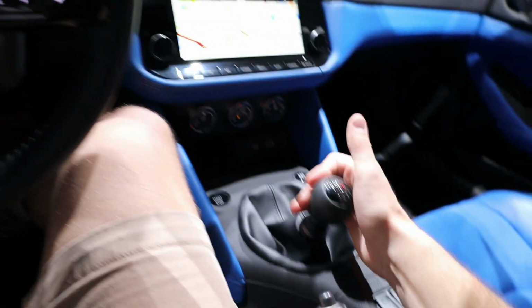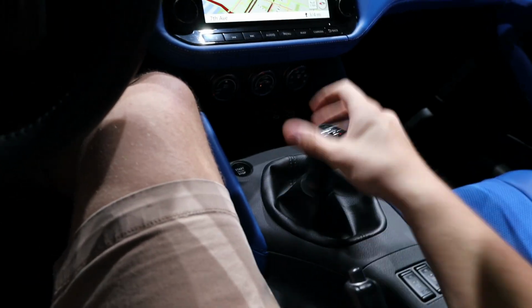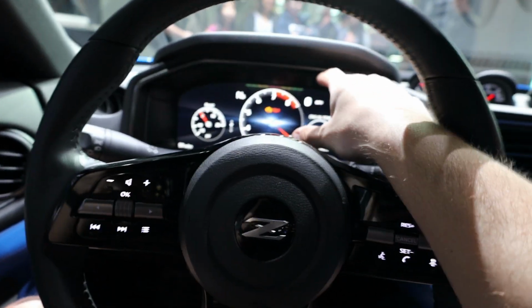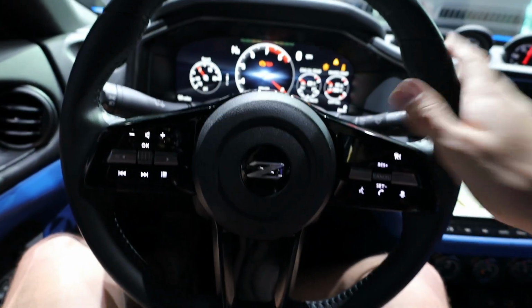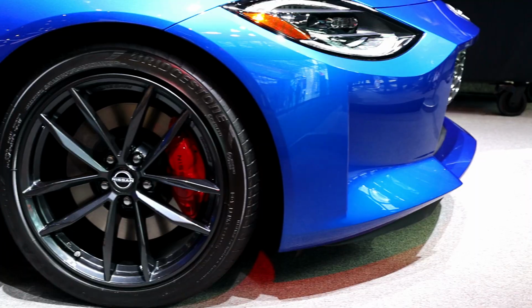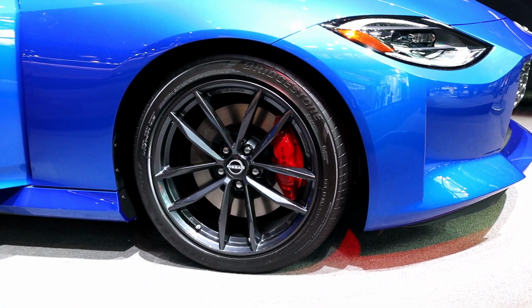The clutch is super light, as most modern manuals are, but pretty short throw. Nothing too crazy. But this display screen is really awesome. The entire thing is basically a digital display. You can alter it in numerous ways. I don't even know all of it right now. But that's pretty much it. This thing absolutely takes my breath away to actually see it and touch it in person. It's just so awesome.